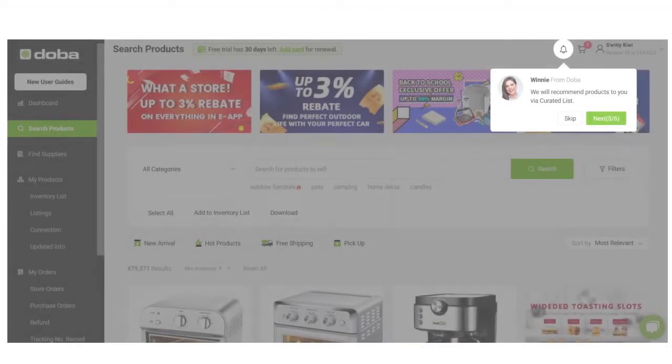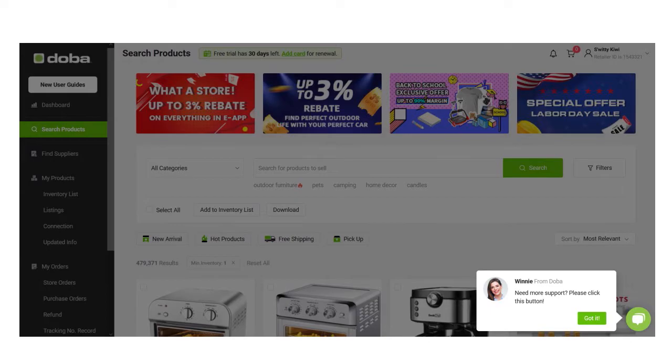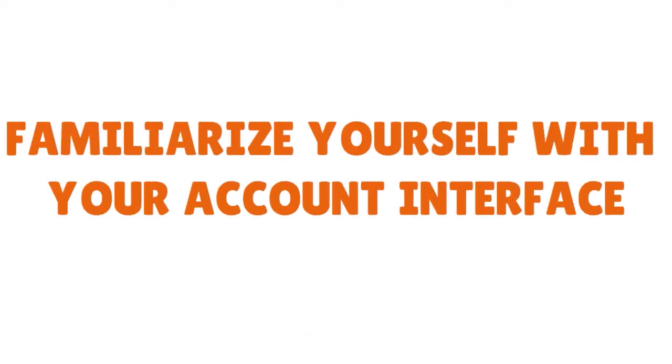Doba also has something called the curated list. This is where they will recommend products to you. And so once you're done, just click got it, and that's it. You want to familiarize yourself with your account interface. We're showing you on the screen here.